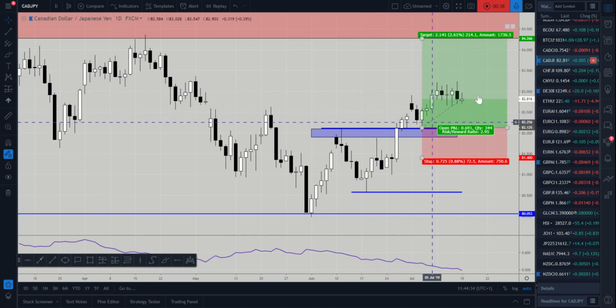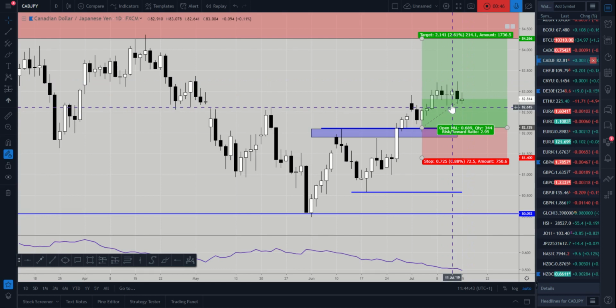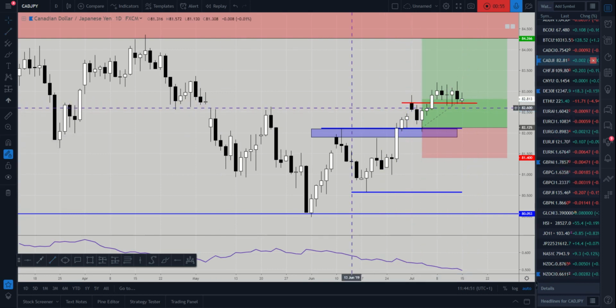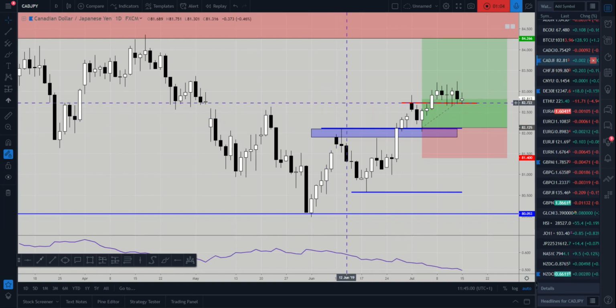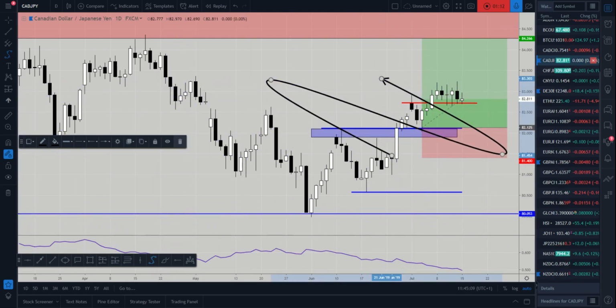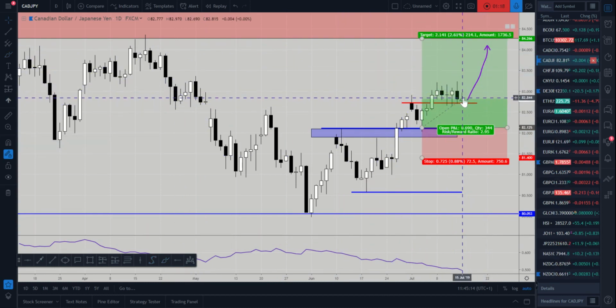Now, with regards to Cad Yen, still in from the 3rd of July, and the market has moved favourably in our direction, and price is now back at the previous structure highs, just at the open prices of the 1st of July candle, and we're just kind of hovering there at the moment. Now, the Canadian dollar is on our list as the strongest currency and the yen one of the weakest. So technically, in a strength and weakness situation, we should see this market continue to trend up. So happy to keep this trade.